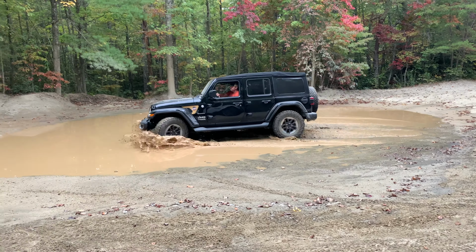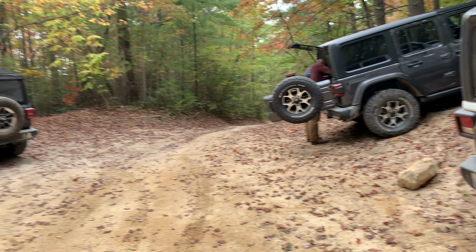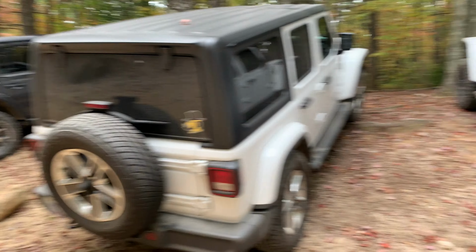I had to make it over that stump right there. You didn't see that, it's fine. It's probably about the end of the spot. We're gonna head on back. Probably gonna take a break and then we'll have to go back to where we came from.